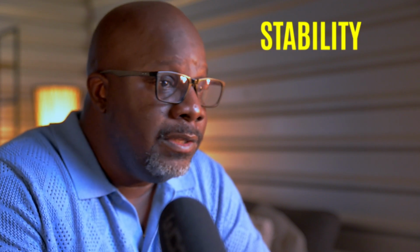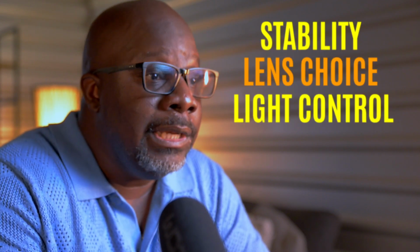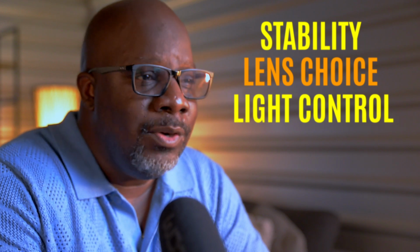Capturing this transformation isn't as simple as slowing down the shutter. Without the right setup, details can get lost, highlights can blow out, and motion can become distracting rather than intentional. The foundation of a strong long exposure starts before you even press the shutter. Stability, lens choice, and light control all shape the final image. Let's break down the gear and setup you'll need to capture clean, controlled long exposures in the city.